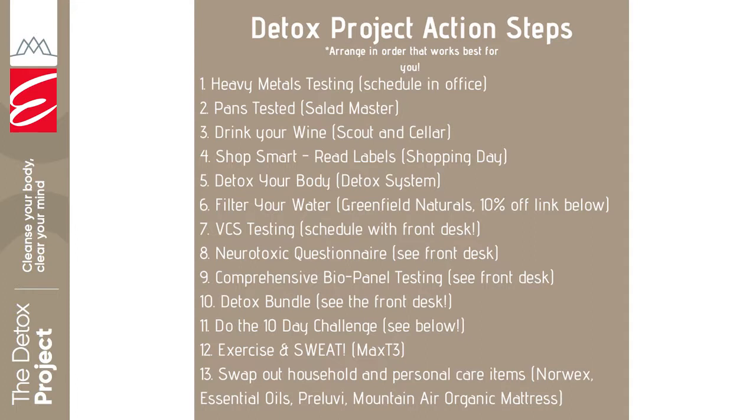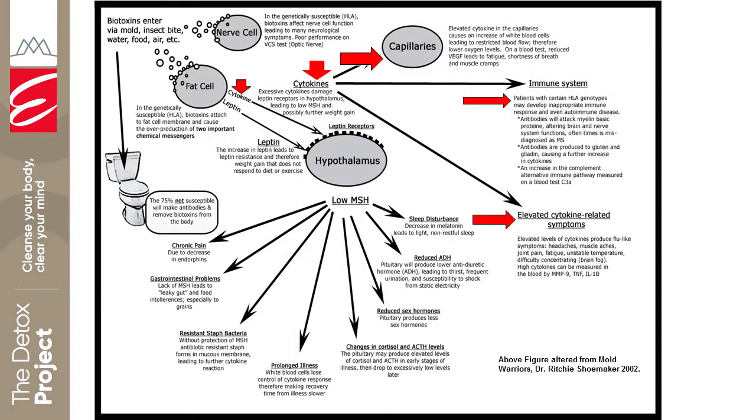Swap out household and personal care products. That's why we had Norwex, the essential oils, Prelude V, Mountain Air Organic Mattress. So these were some action steps. If you didn't take a picture of that or you don't have your sheet, that was the list that we sent out. Now, in your sheet, you have this thing called the Neurotoxic Questionnaire, okay?